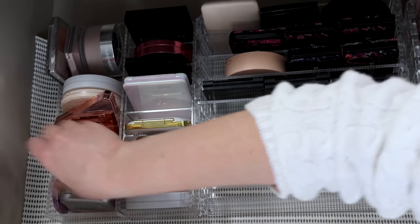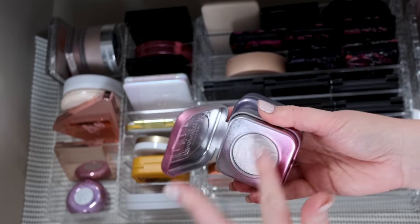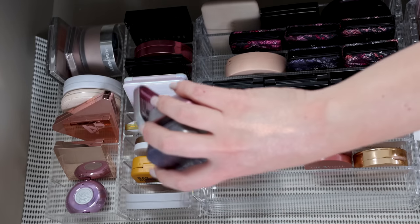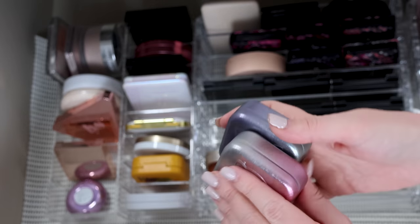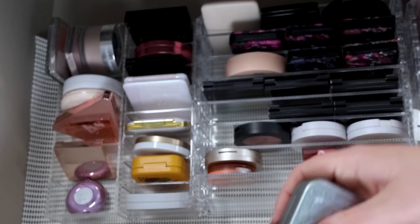Smashbox. And then I have these two Kaleidos ones. One's in Prophecy. I mean, oh, shut the front door. And this one is in Gifted. And honestly, I just look at them. I just love them. They're so cool.